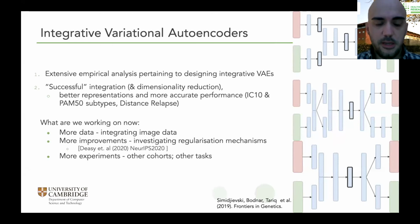Now, of course, we have barely scratched the surface of this. So what we are working on now is along several dimensions. One is integrating more data, which I will touch upon in the next few slides, where we are trying to integrate image data. We are also interested in improving the learning paradigm behind how we train these variational autoencoders, and we are investigating different aspects, from different regularization mechanisms to how the learning procedure is performed. And of course, we're also interested in more experiments where we want to establish the findings that we had before on different cohorts and on different predictive tasks.